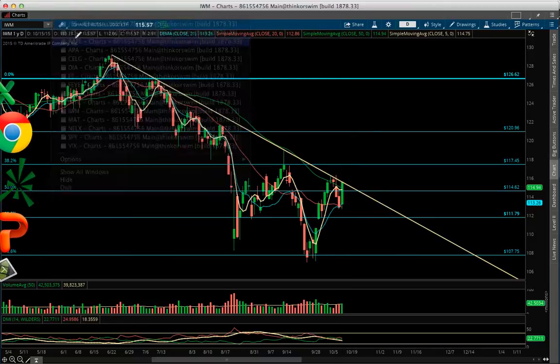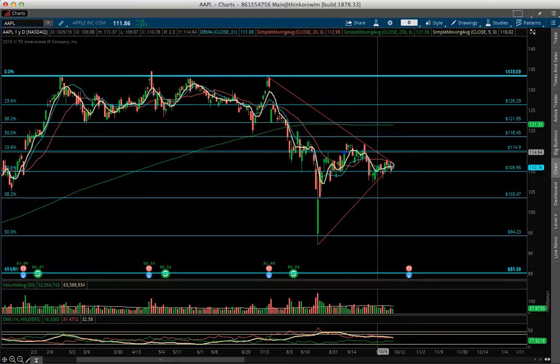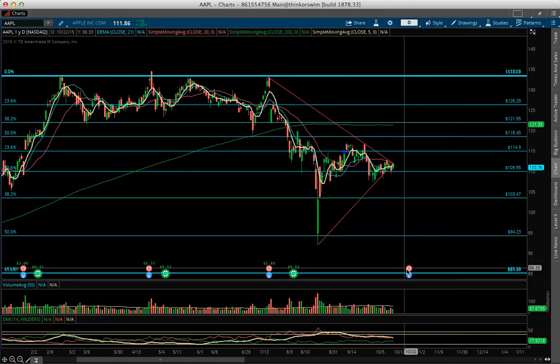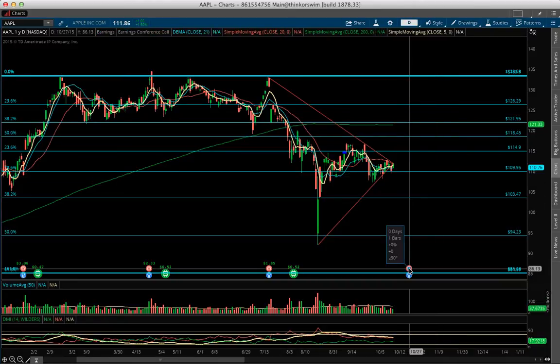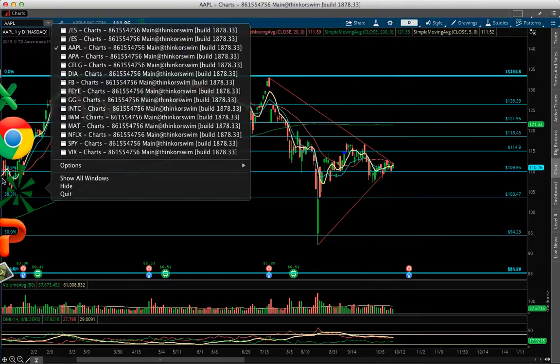Now let's talk about Apple. Apple broke through the apex of this triangle wedge, and it's gonna continue moving sideways right here at Fibonacci 110 until the earnings report on the 27th. So there's nothing to do right here. I'm just watching. There's nothing to trade. There's no breakout. There is no resistance. There's no support. It's just here waiting for the earnings report.